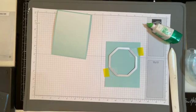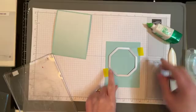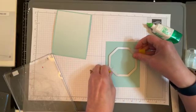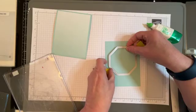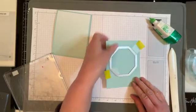All right, let's go ahead and die cut this out. For some reason, it looks like it could be a little off, so let me switch it over just a little bit. Well, let's see. There we go. I don't know, for some reason it looks like it might be better.